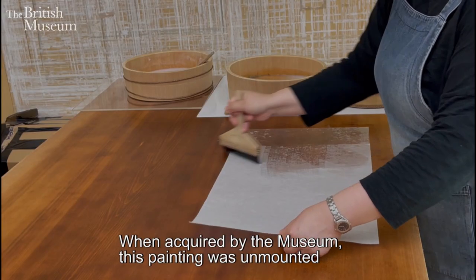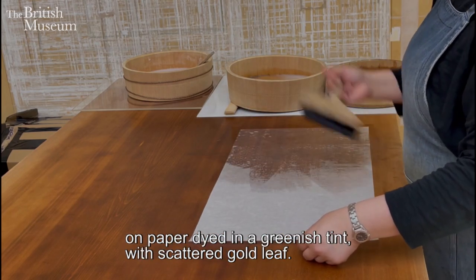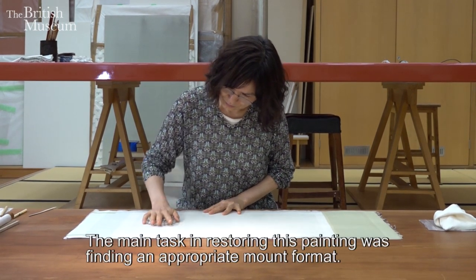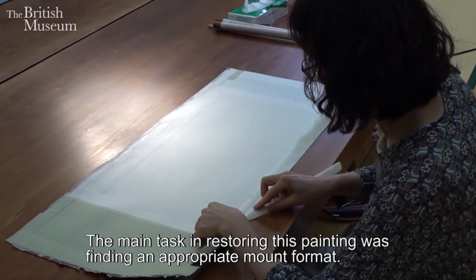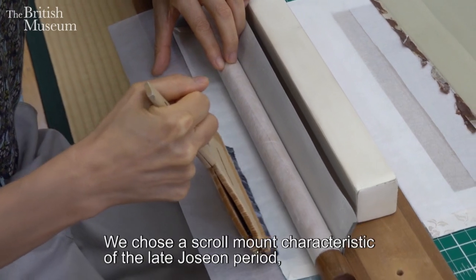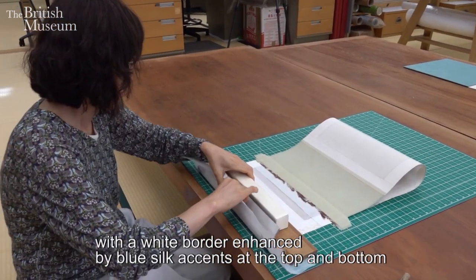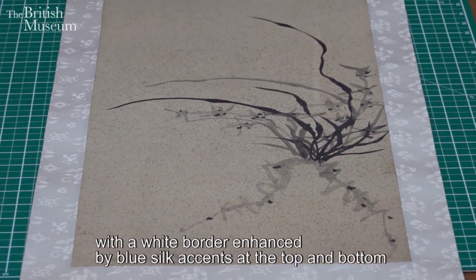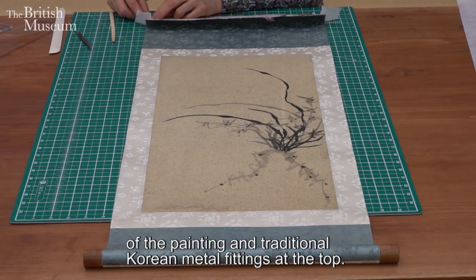When acquired by the museum, this painting was mounted on paper dyed in a greenish tint with sculpted gold leaf. The main task in restoring this painting was finding an appropriate mount format. We chose a scroll mount characteristic of the late Joseon period with a white border enhanced by blue silk accents at the top and the bottom of the painting and the traditional Korean metal fittings at the top.